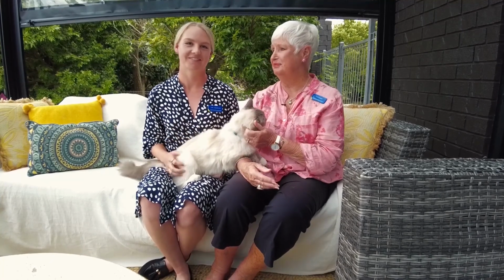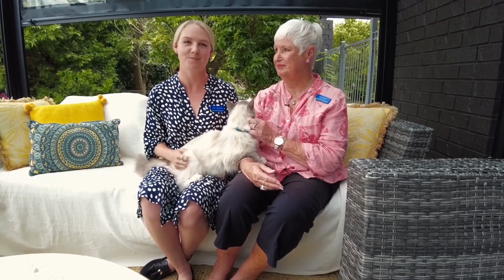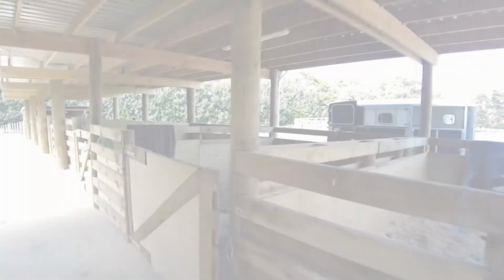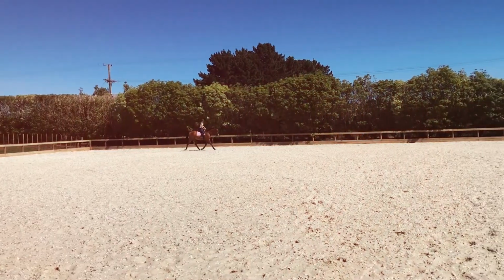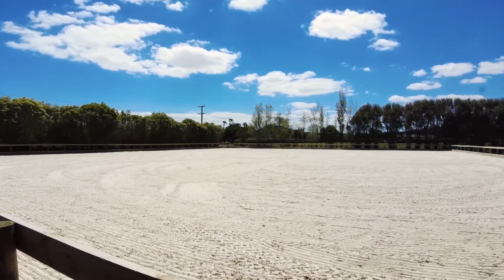Today we have great pleasure in bringing you 53 Percy Millen Drive in Waiau. It's a very special equestrian property and I'll get India to explain. I'm a show jumper and this is the perfect equestrian property. It's got seven lovely stables, a round pen and a sand and fibre surface arena.